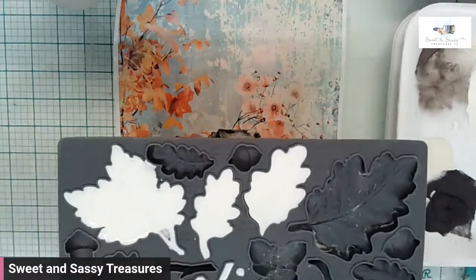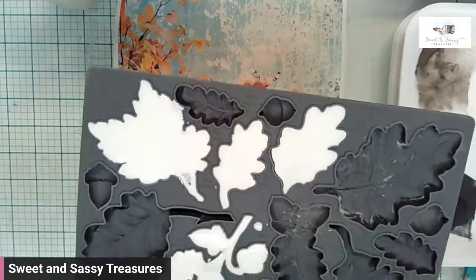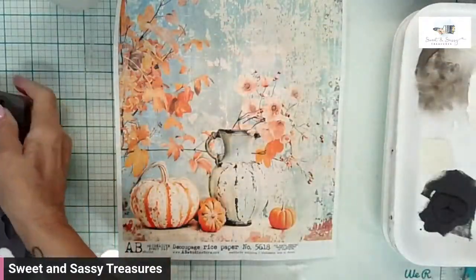Then I'm going to be using elements from the Oak Leaves Mould. So you can see I just poured them in resin. I think I know which ones I want, but I'm not sure. So I poured quite a few of them.